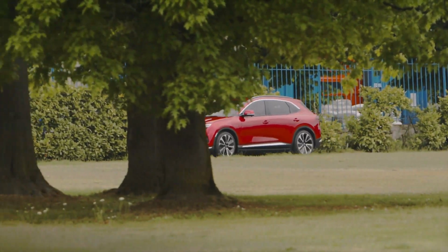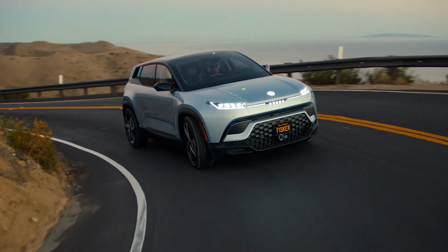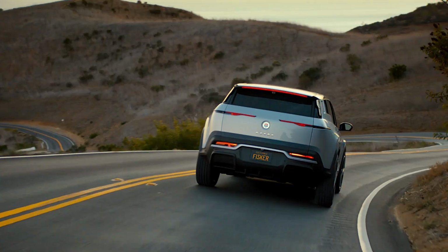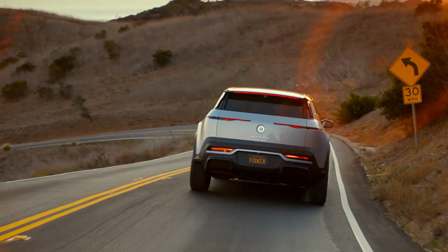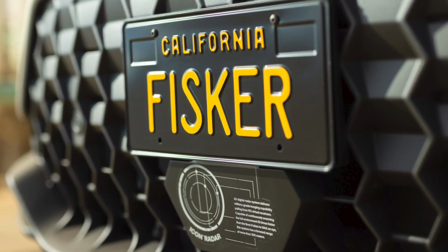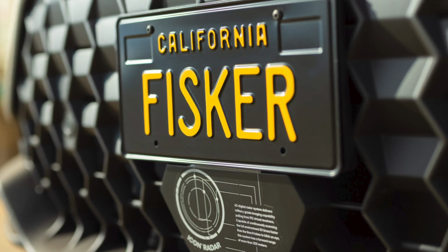Just like the interiors, when it comes to technology, these two are quite similar. There are some typical features like collision warning with braking and over-the-air updates. Fisker is promoting its Fisker Intelligent Pilot Highway Driving Assist feature, which it says will be the first to use a digital imaging radar system.